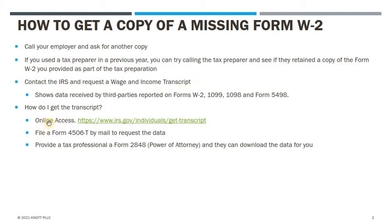So how do you get it? For individuals, you can use the online portal. So if you go to irs.gov/individuals/get-transcript, they will have a portal there where you can input your information and try to get a copy of that information online. Or you can request the data by mail. So IRS Form 4506-T, this is the paper filing to request account transcripts or wage and income transcripts. So you can fill that out and mail it to the IRS.